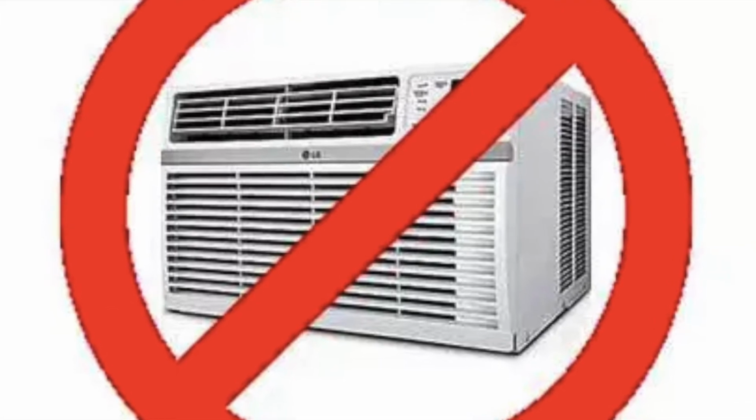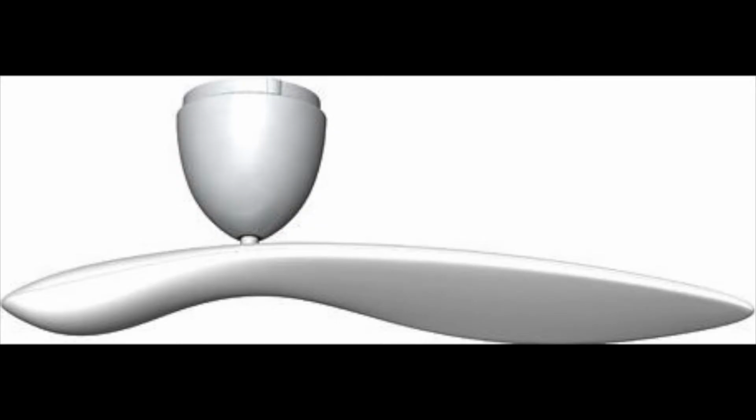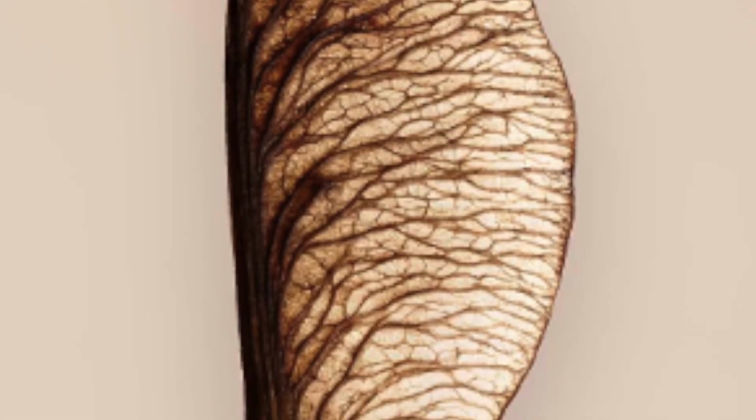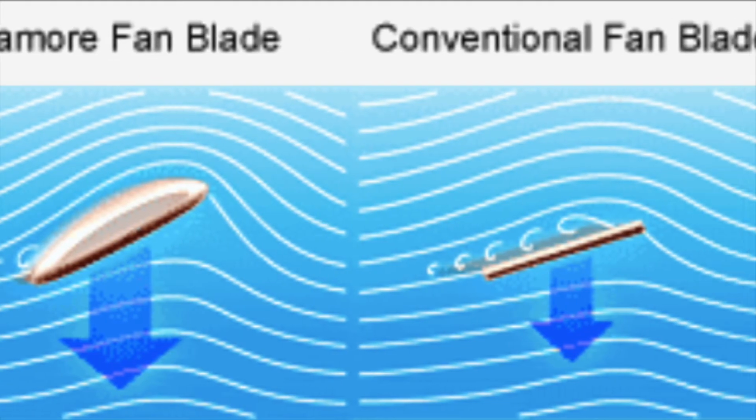Moreover, our salon replaces air conditioning with seed pod ceiling fans, which are one-blade ceiling fans that can greatly reduce the amount of energy needed for operation, while maintaining sufficient airflow and reducing wind noise.